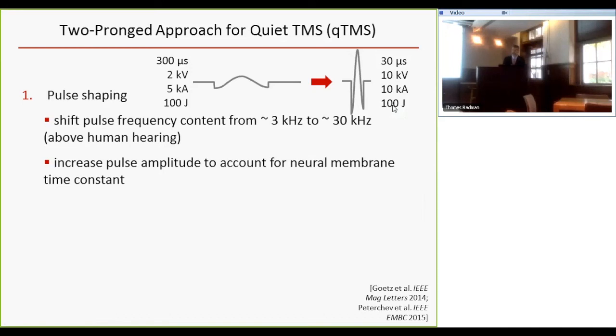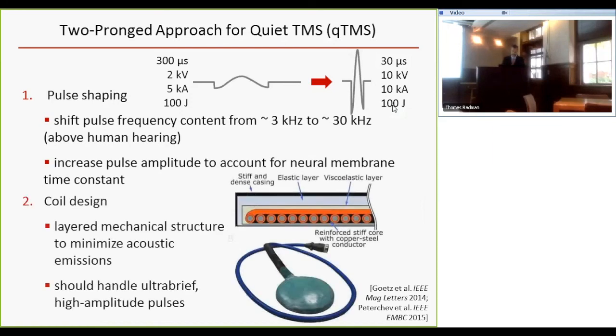you have multiple layers within the coil. You have a very stiff winding, and then you have these different layers, a viscoelastic layer, an elastic layer, and then another stiff casing. This actually comes from literature on machine design for quiet machines, with appropriate adaptation.